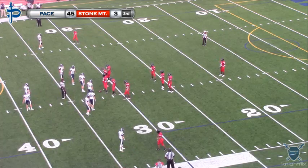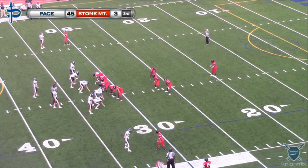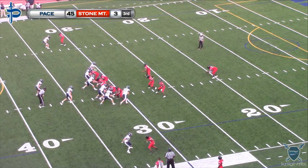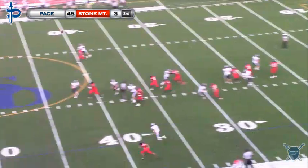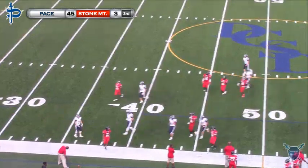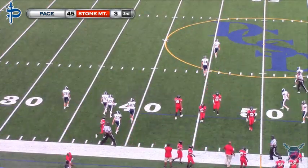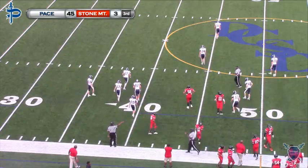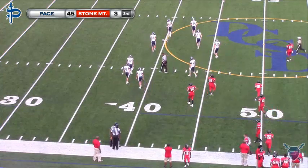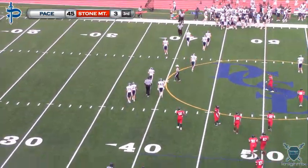Yeah, this will be a 4th and 43. I'd love to see him try and fake it here. Line drive punt. Jacoby lets it bounce out of bounds at the 40-yard line. That's where the Knights will take over. Down to 5:20 to go in this third quarter. And ticking.